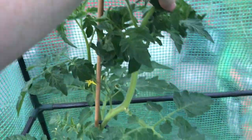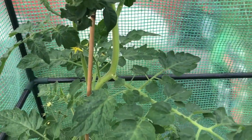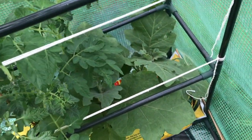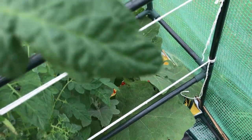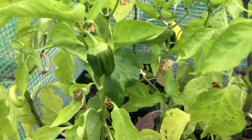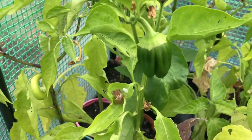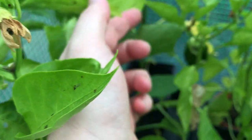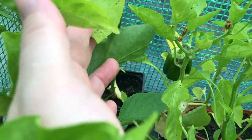This is my tomato. I need to tie that in, so that's a job for in a minute. I've just given them and the aubergines a bit of water. The aubergines are romping around way down there. These have all still got water in, so I won't worry about those at the moment. I can pop some more in later. I've got a couple of peppers. There's one there, one which already has a hole in it, back there.